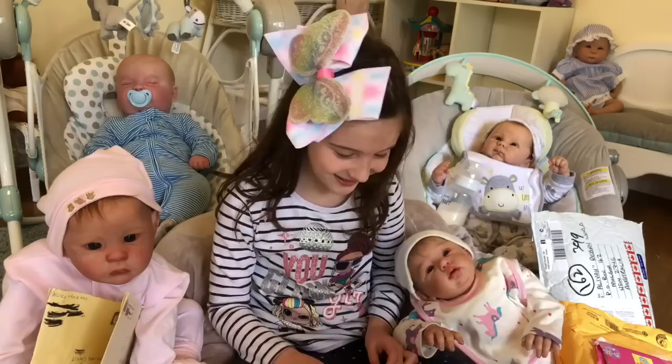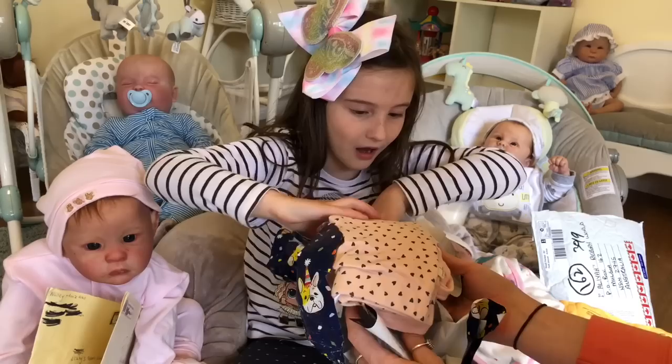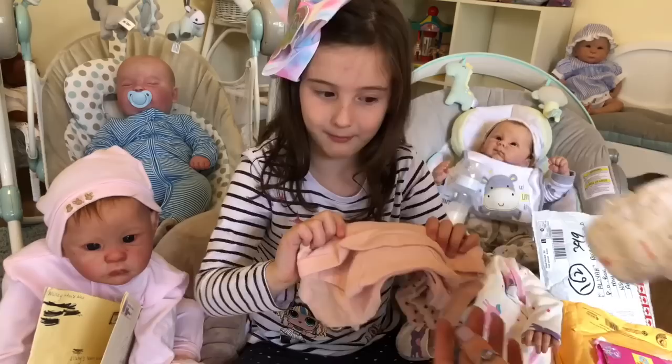Now let's have a look and see what's in here. And the wrapping is very cute. It's a dog with a party hat. Yeah, it's got dogs and a party hat. And it's a rainbow party hat. Oh, I think it might be some baby clothes. A nappy. A lovely nappy. It has Mickey. Who might like to wear that? AJ. He might like to wear that.